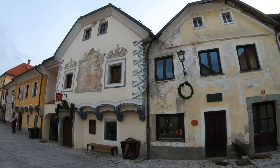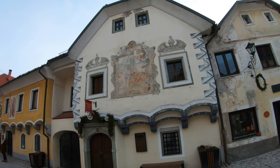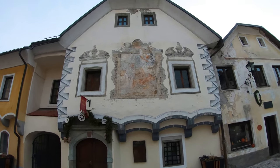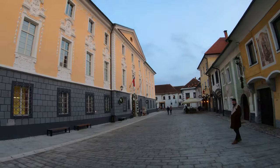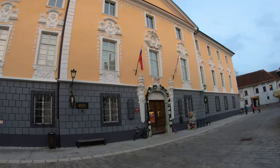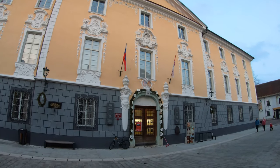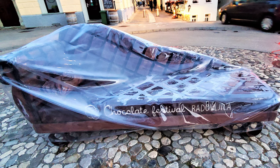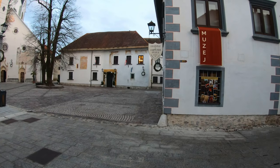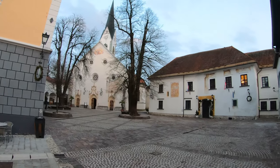As you can see, really old houses, beautiful, with nice decorations that are hardly visible, but they are still on. This beautiful building is actually the town hall. And a nice church.